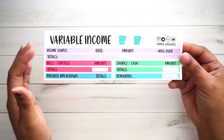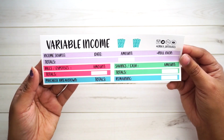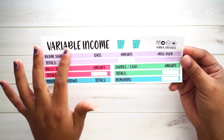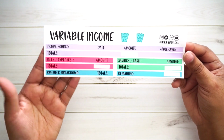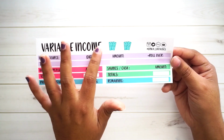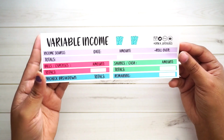I will list it for October, November, and December because I do have all those kits. So this is my September one. This is purple. And all it does is have variable income, and everything stays the same as my usual ones. The only thing that changes is the script up here. Instead of paycheck number 1, it'll say variable income. So yeah, that is that.